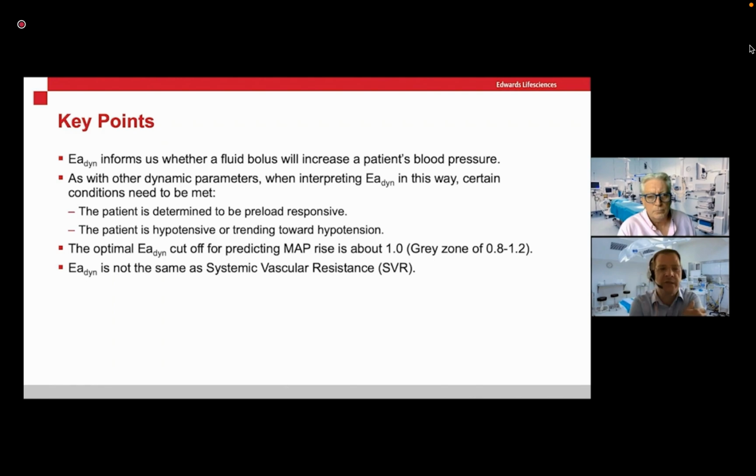The optimal cutoff for EA-dyne is round about 1. So over 1, you're pretty certain that if you're a preload responder, if you give fluid, your blood pressure will go up. But as with all things in life, there is a grey zone. It's around about 0.8 to 1.2. And as we've reiterated time and time again, EA-dyne is not the same as systemic vascular resistance. It's not a number we chase with vasopressors. And a grey zone doesn't mean do nothing, does it? It means just proceed with caution. Absolutely. It means think, Monty.